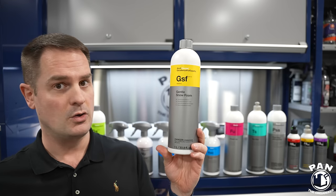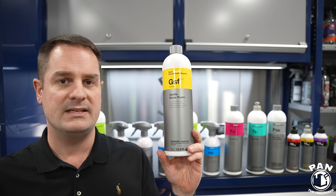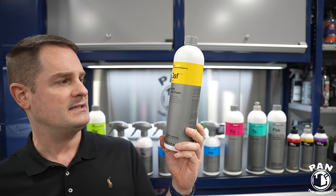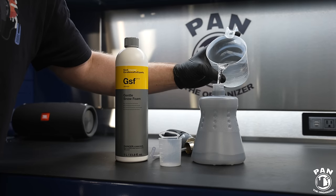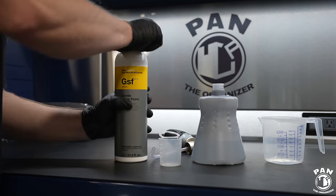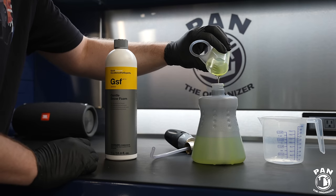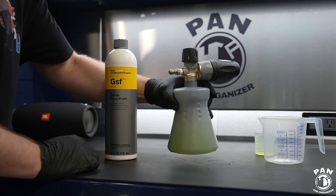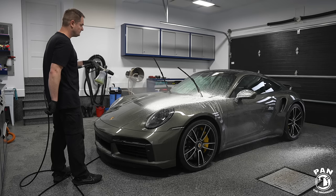So yeah, a little goes a long way. Lubrication is absolutely amazing with this. Your mitt is going to glide effortlessly on the surface. And in the foam cannon itself, very nice thick foam, not as thick as some others that I've used. Mostly in North America, we really like shaving cream thick textures, and in Europe they like runnier textures more, from what I understand. But anyhow, it's a good in between.